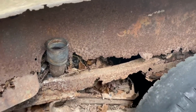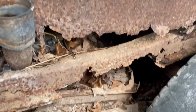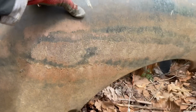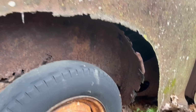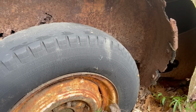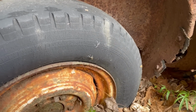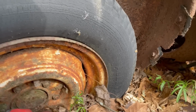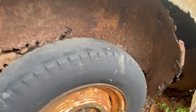Oh boy, the frame on this one is gone, unfortunately. Wow, what a bummer. Look at that, that's a gas tank right there. That's a bummer. Old All-State tire. Man, it shows you how long this has been sitting here. Let's see how many lugs are on this thing. 1, 2, 3. 6 lug wheels. I didn't know that these had 6 lug back then.